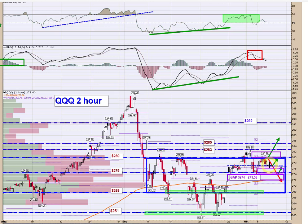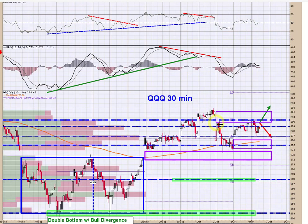You don't want to see 277 go, or then you're back into fill in this gap and potentially all the way back down to fill this gap to 271.50. But as it stands now, it's kind of trapped between 277 and 280. We'll see who takes charge here in the hours and days ahead.